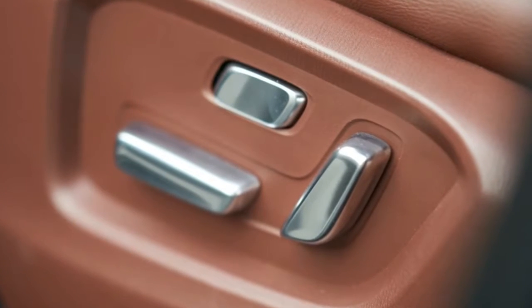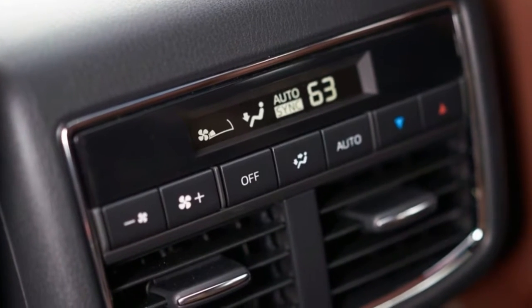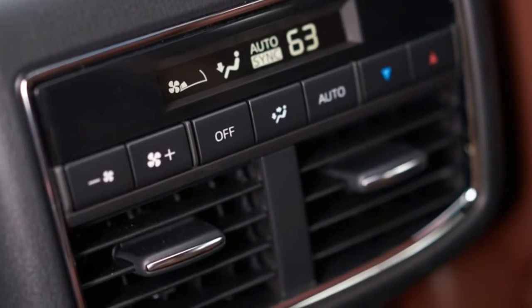Annoying collision warning system aside, the new CX-9 is the most engaging vehicle in its class, proving that practicality doesn't always mean giving up handling and style. What it lacks in third-row space, it makes up for in refinement and dynamics.